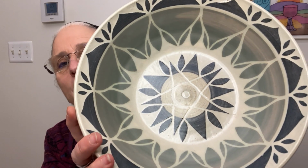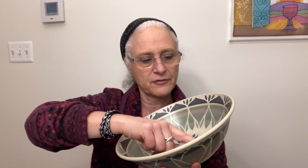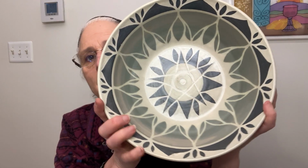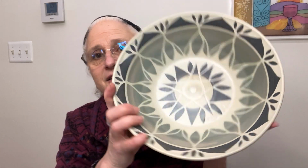This piece is gorgeous. This is the technique where you put a color down and then you use thin pieces of tape to block off your design, and then you paint over the other area, and then you remove the tape. I know this because all of these shapes are raised. The only other way would be to scrape down after you put the color on, but it doesn't seem like that's what's going on. But anyway, I just think this is amazing. It's a serving bowl.